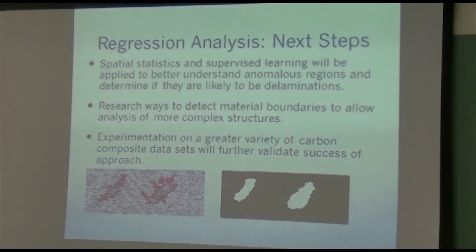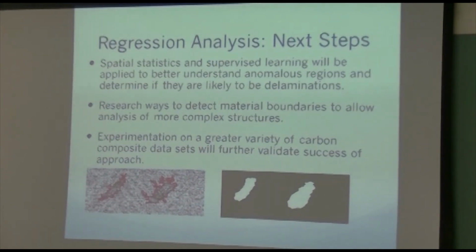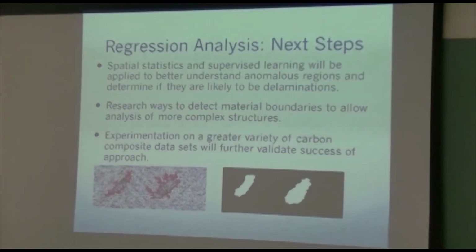And the plan is to ultimately deliver a tool to the non-destructive evaluation group at NASA Langley that will allow them to just do this analysis so that they don't have to waste all their time looking at these pictures.